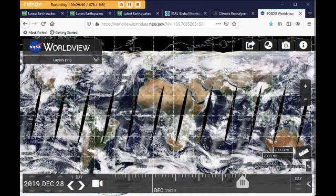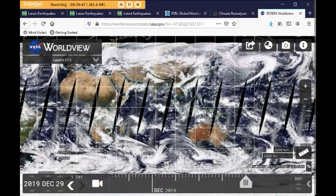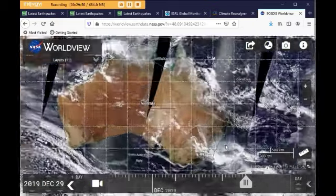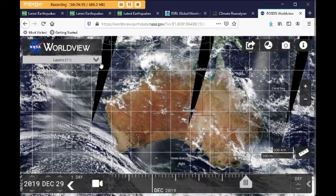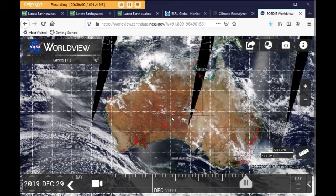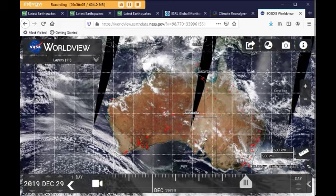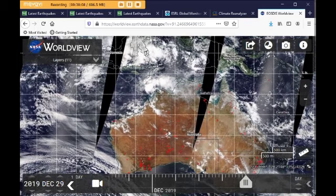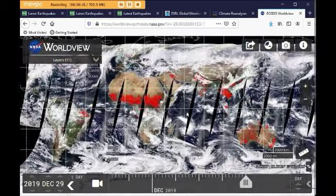And then looking at NASA Worldview, that's from yesterday. Here's from today. We're still seeing lots of smoke down here in Australia. If we turn on the fires layer, we can see all the fires still burning. Down here on the west side, up in the north, fires burning all around the world.